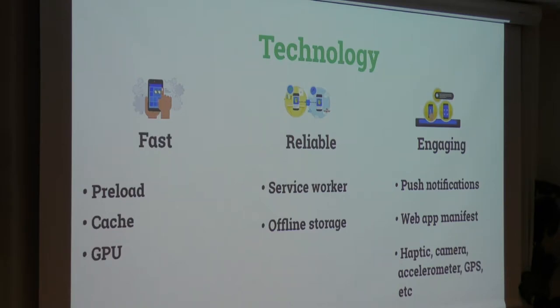For the reliable part, we have the service worker. It's one of the core things that give the possibility to open a PWA in offline mode. It's like a proxy between the network and the browser. And of course, we have offline storage APIs like local storage and session storage.